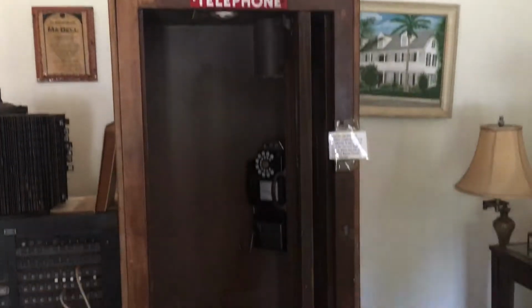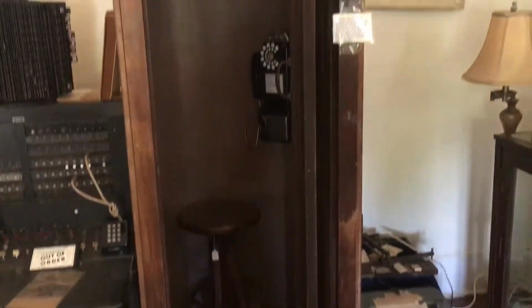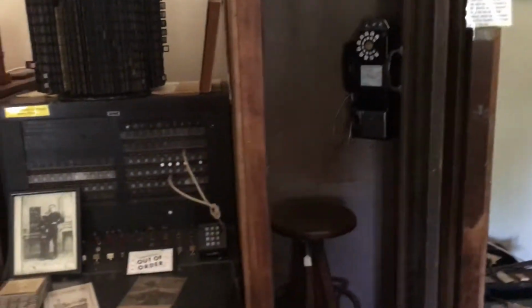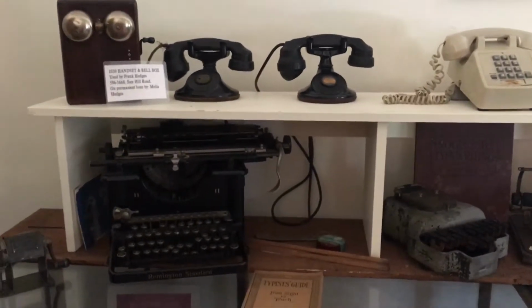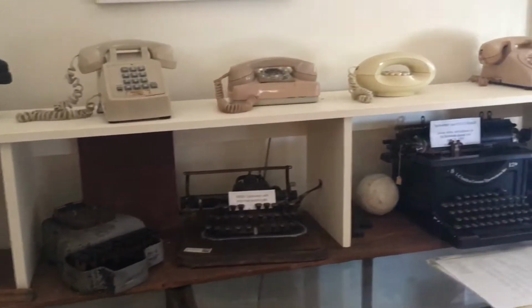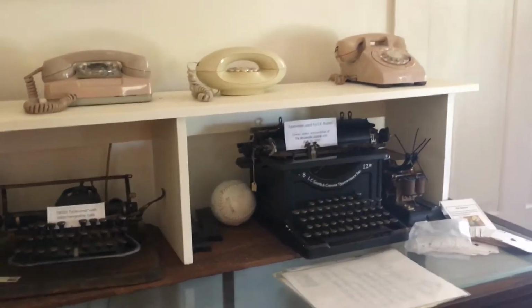So we have the last telephone booth. It was in a high school, got torn down, and now it's a church, and they gave it to us. What high school did it come from? Somewhere local in Brooksville. That's some dinosaur technology, but it's so cool though. So we have different phones through the years and different typewriters also. And those 2 are princess phones because they go over the numbers.